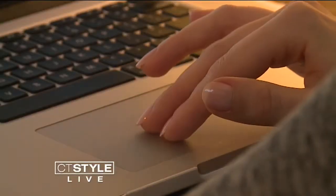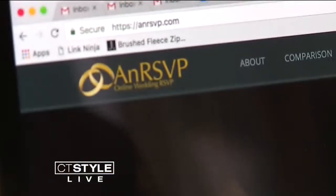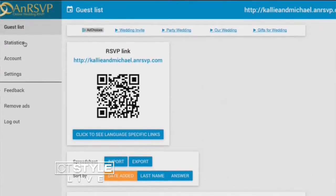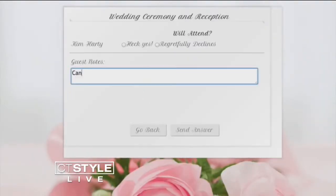Callie also recommends going high-tech with your RSVPs and using a service like an RSVP.com. On your RSVP for your wedding invite, they get their own little unique link. You get all of the information to your email, and then everything's all in one place, and you don't have to worry about all these tiny little envelopes.